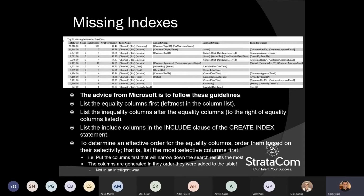And then the include column, that very last column, those are fields that the query is asking for that are not in the where clause. So for example, that second row down, it's probably saying, give me all the incidents where the customer display name equals Sam Smith, the status not equal to closed, and I need the rec ID and the customer approval email.